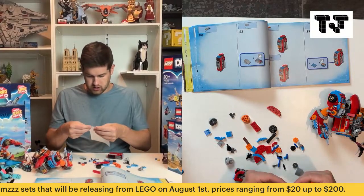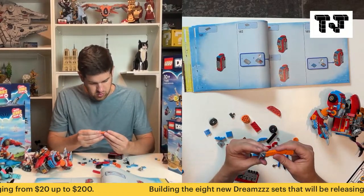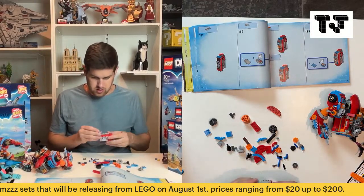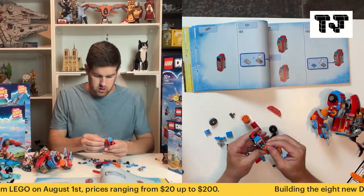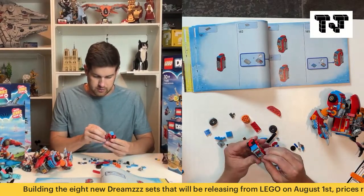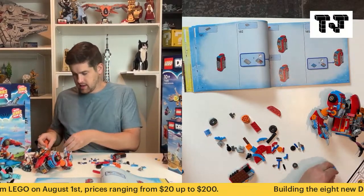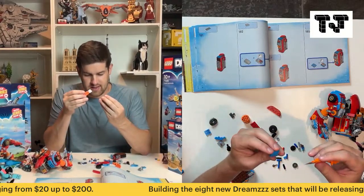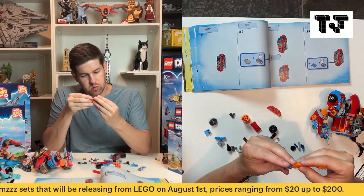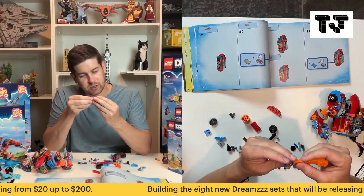Sticker 4, where are you? There we are. Oh, I hear the dog running around upstairs, so it sounds like Nick must be here. There's a little barcode on this sticker, and I wonder if you scan it, if it actually brings anything up.